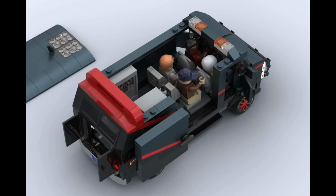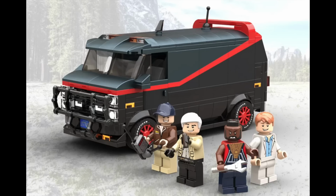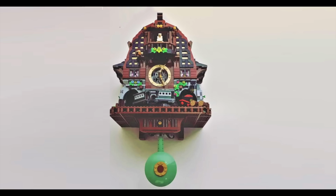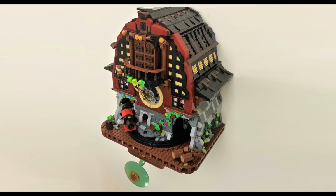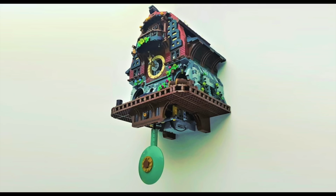And I definitely wouldn't hate to get a set like this to put it alongside my Ghostbusters Ecto-1, Back to the Future DeLorean, or Mystery Machine from Scooby-Doo. Next up, we've got House of Time, which is meant to be a large cuckoo clock. With really nice stylings and lots of little intricate details, the clock looks really exceptional. But where the model stands out is the rotating train and the popping out cuckoo bird, which is meant to be operated through power functions and a complex system of gears, which would just be super cool. It's hard to say whether this would pass the review, and as always, we'll have to wait and see.